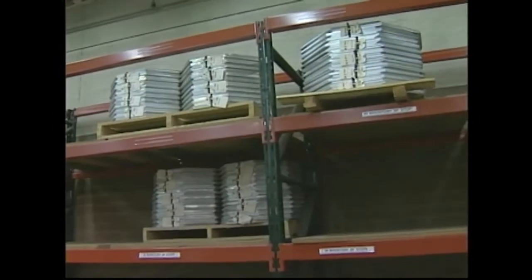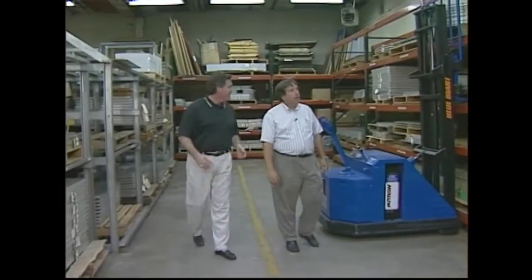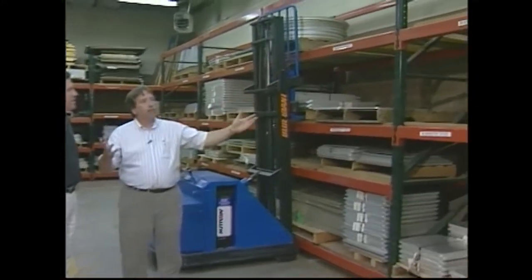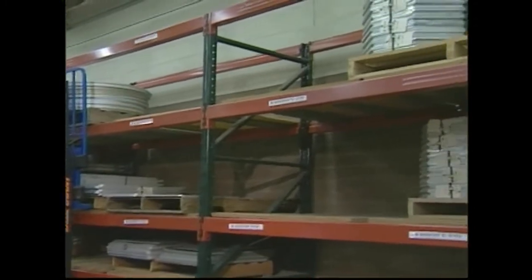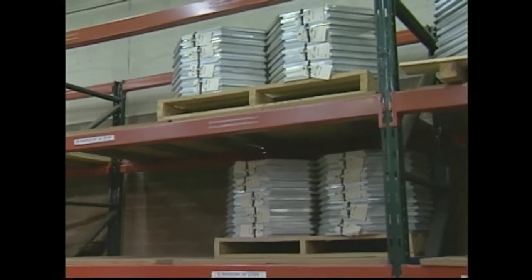Okay, Bruce, this is where we store all of our sign blanks. You know, Ron, when I look at this, it doesn't look like there's that many signs in here. Not really. In the old days, prior to our computerized city inventory, these shelves used to be just stocked full and overflowing with sign blanks. So how do you manage to get by now? Well, now with the computerized inventory, we can do a better job of ordering.